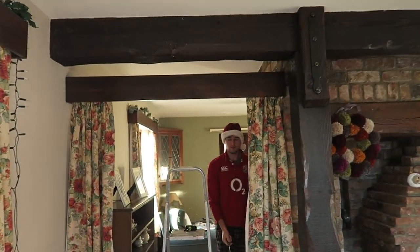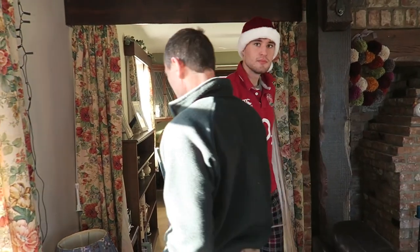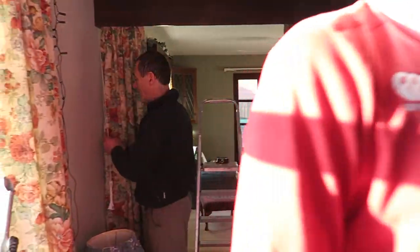Dad's put his thing up now, yeah. The curtain. Hang on, let me show you. I've managed to sort it out now, it's in the middle.